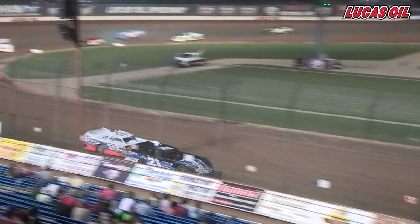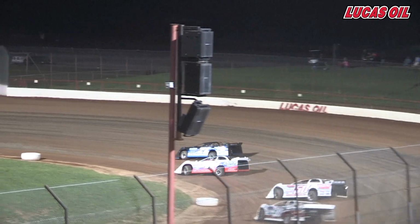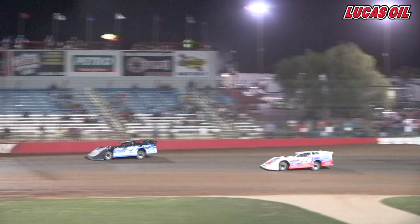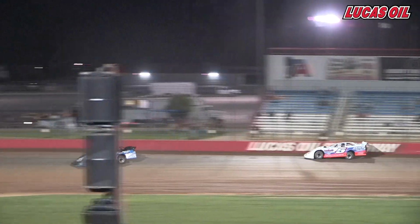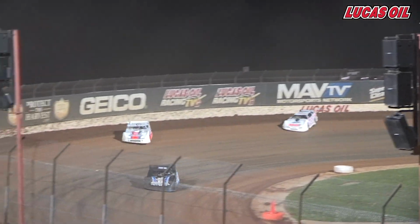He capitalizes, gets the lead, and now here comes Shute. Todd Shute back to the inside with 2 to go. Todd Shute went up and over the cushion and is now trying to battle back to get that top spot back, but Johnny Fennewald is not a driver that it's easy to get around.